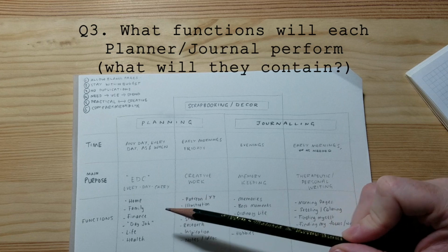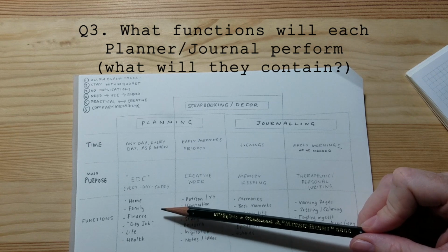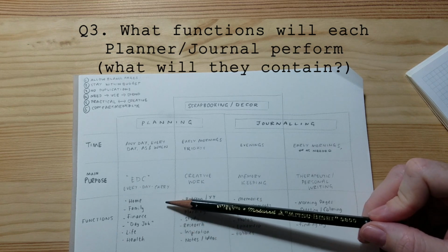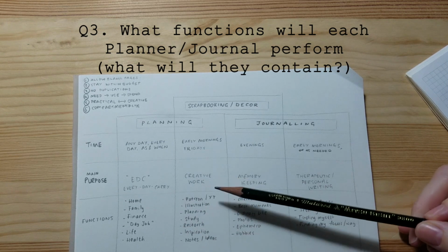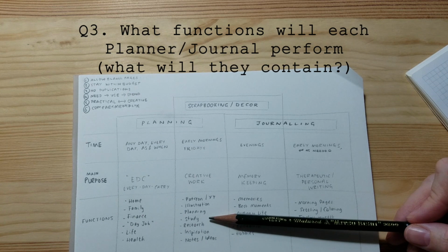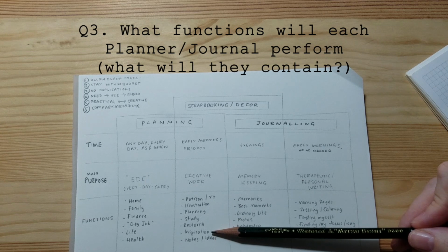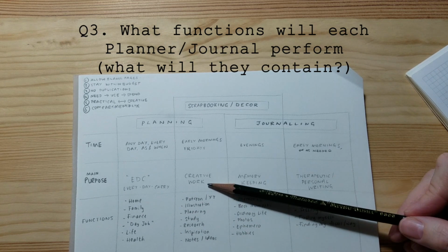So my everyday carry I use primarily for making notes about home, family, finances, my day job, life generally, and health. So it's kind of like the core planner, everything to do with home and life and family, etc. My creative work planner will be about things like Patreon, YouTube, illustration, creative planning, study and research. So I've got a few courses coming up that I'm wanting to do next year, like illustration courses and things, just online things. So I'll make notes about that in it, jot down inspiration, jot down notes and ideas. That's the bulk of stuff that normally goes in my creative planner.